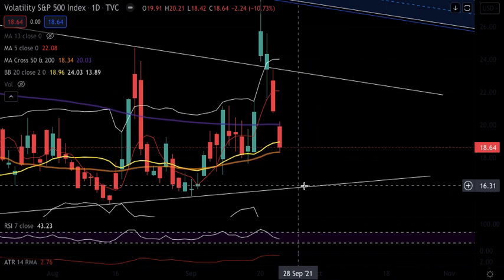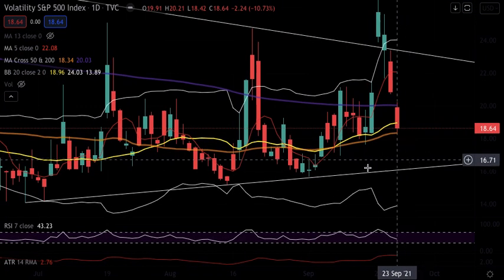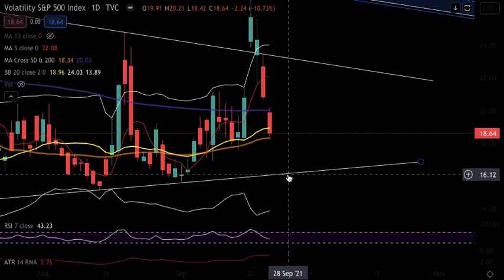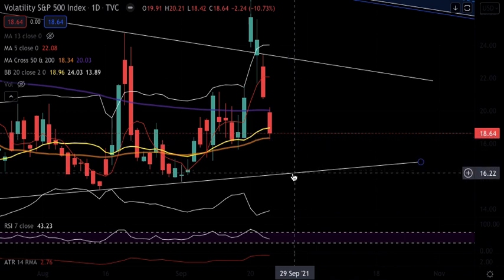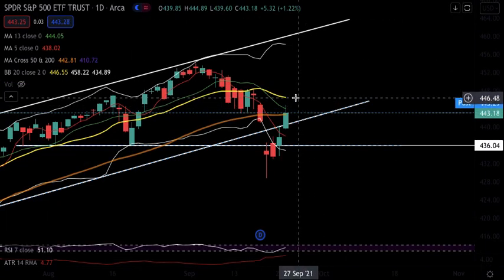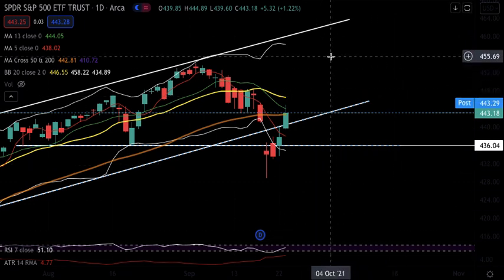We have this critical support level down here around 16.25, which the VIX has bounced off of one, two, three times as well. So if this 50-day moving average does not hold, that is a big drop all the way down. That's a $2 drop for the VIX, and that would be very bullish for the SPY, and it'll most likely break 446.55 and get back above all moving averages again.